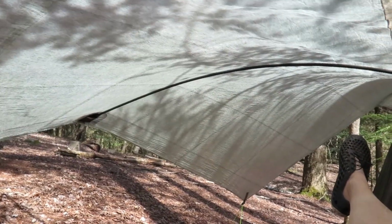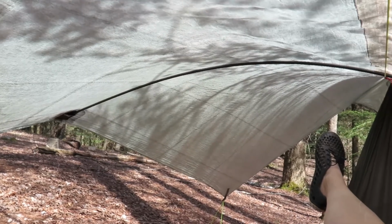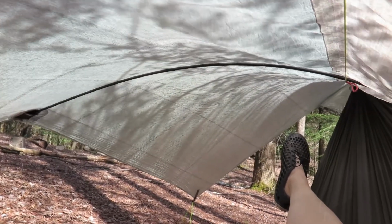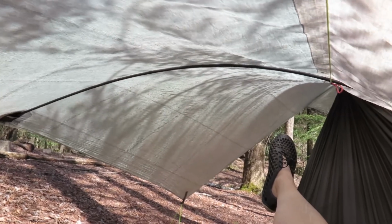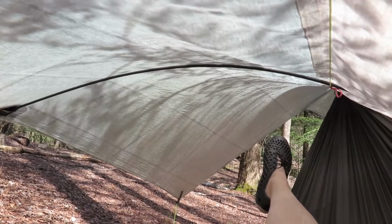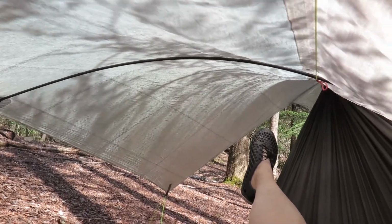I was using it last night, and when I got up to pee, I had the porch mode much higher up. I didn't have to go out either of the ends. I just stood underneath the peak of the pole and didn't have to bend over to pee. It was a big positive.